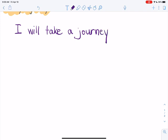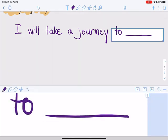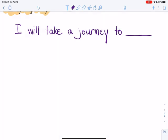So I'm going to move this up. Let me grab my pen. And let's see. I'll give you a sentence starter here. I will take a journey. I will take a journey to... Now you're going to have to tell me where you're going. So you're going to finish that sentence. And of course, don't forget, put that period at the end. There. Let me try it again.